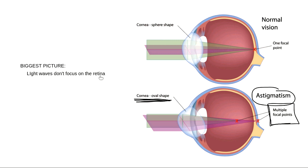We have a whole slew of different reasons that we're not focusing it there. Sometimes we're focusing it behind the eyeball. Sometimes we're focusing it in front of the eyeball. Sometimes we're focusing it in multiple places. So biggest picture, it all comes down to the retina. Find your similarities and your differences as you're going through and comparing the disorders.